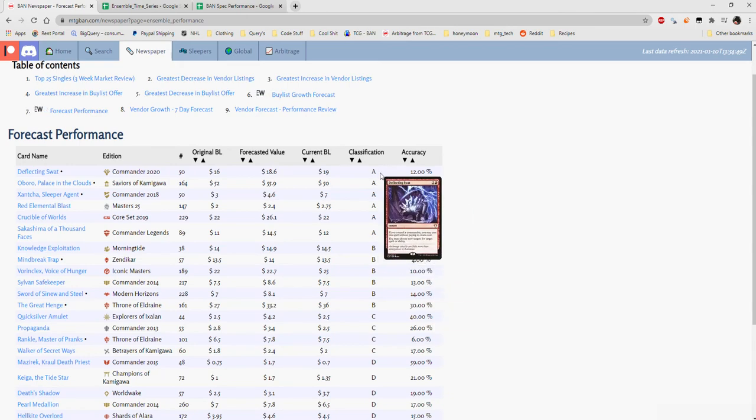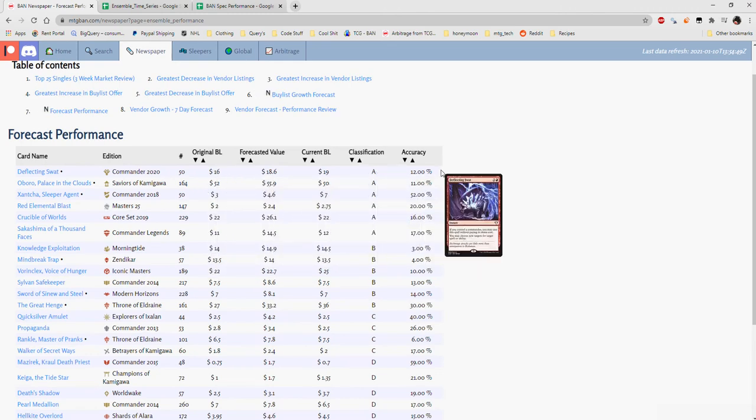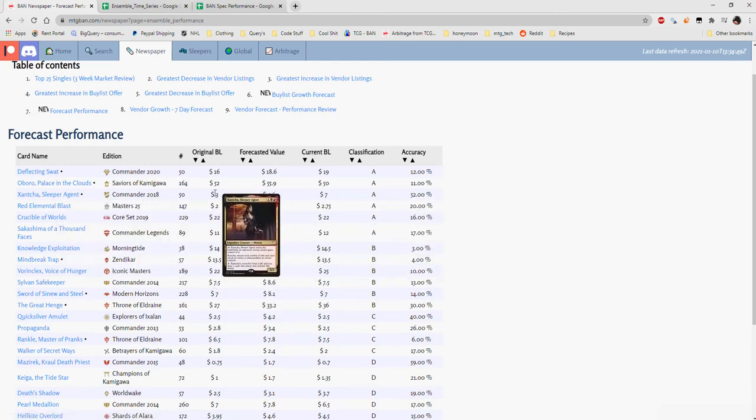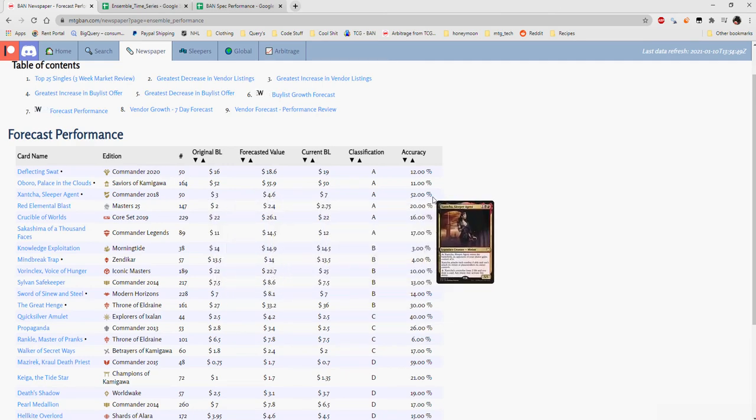But I wanted to show you, I said with a very high degree of confidence, A tier, that this card would go from 16 to 18.6. But I was off 12%. That's kind of bad. So right here, Xantia shows up again. I said it would go from $3 to 4.6. It went up to 7. So I was off by 52% that day.